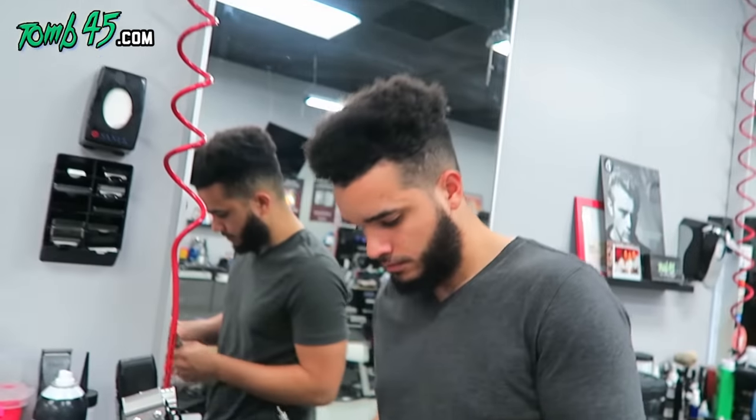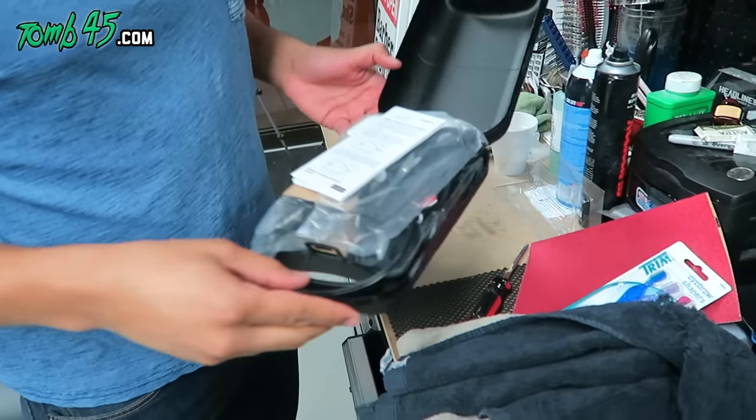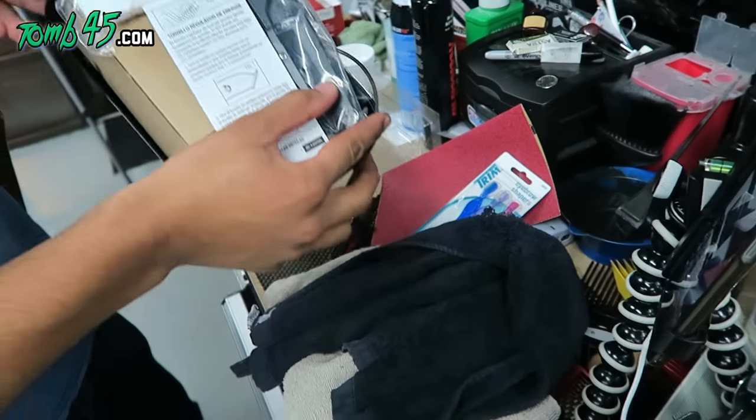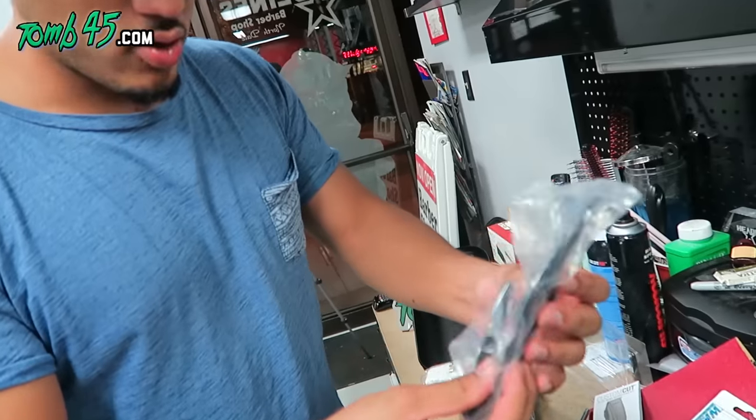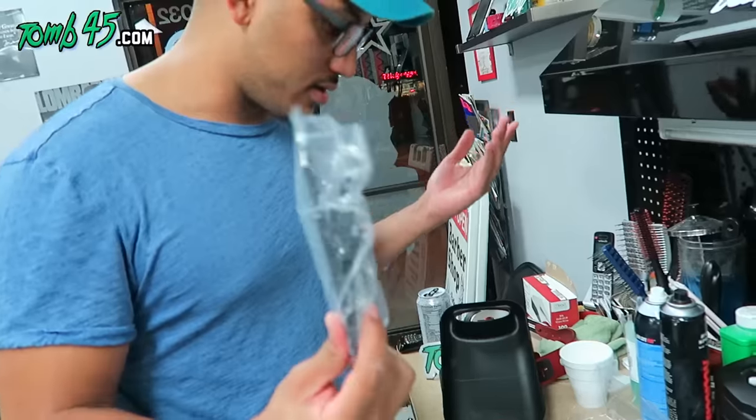Let's unbox. Your boy Fonzo is not giving up on these trimmers right here. The Conairs. Look at all these goodies that come in here. Masters don't come with all this stuff. You got this bad boy. I got combs in here. And you got shears. Hair clip. Clipper oil. Clipper brush. Conair doing right by me.